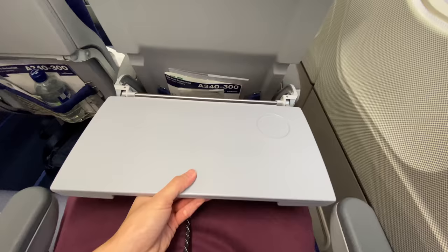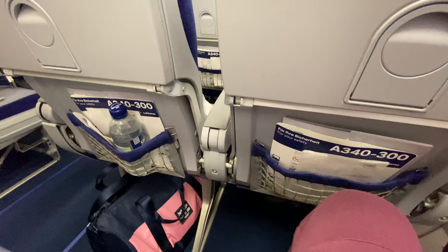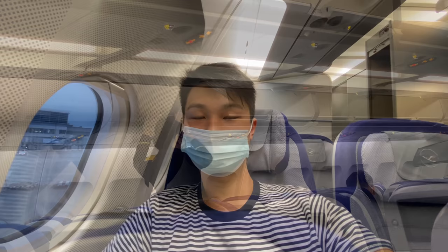Down there, you've got a very standard seat pocket. Your leg room is pretty standard as well, about 32 inches. Underneath your seat, you'll find a power socket and you share it with your neighbour. Finally, every seat comes with a headrest. The headrest is soft in the middle and firm on the sides where you lean on, which I really like.